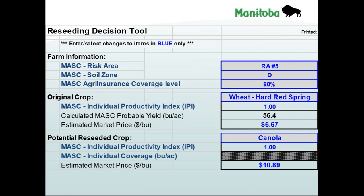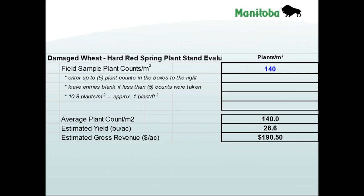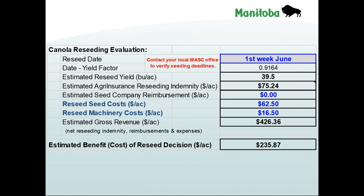So if I put in a plant count, and this is plants per square meter, at 140 plants per square meter, which is getting at the lower end of the adequate range, you might say, in terms of plant stand, it's calculating 28.6 bushels to the acre and a revenue of $190.50.